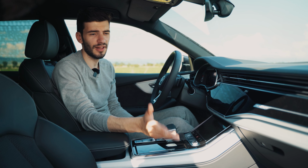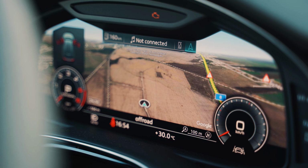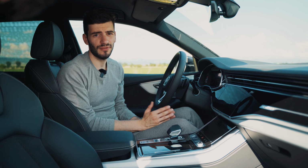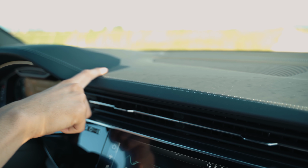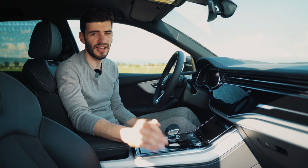Of course you don't have analog dials, and you have Audi's digital dash where you can see the map in full size and other driving information which you need during your drives. Overall, everything in the cabin is very much like every Audi, very high quality and feels very good to touch and use. And honestly, this is one of the best interiors, during the day and during the night.